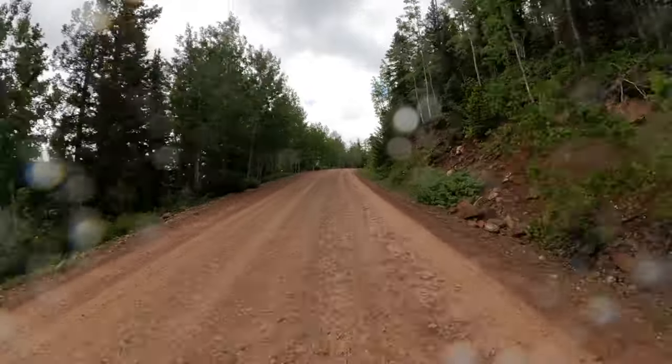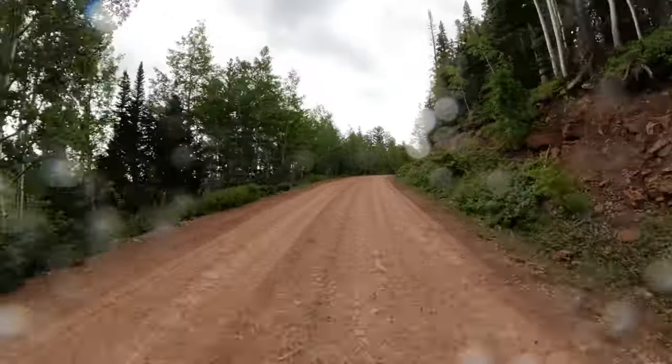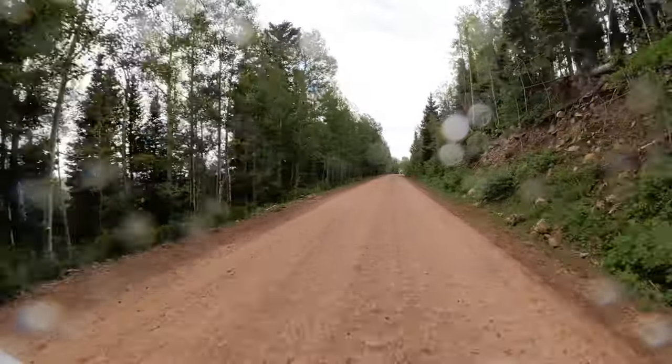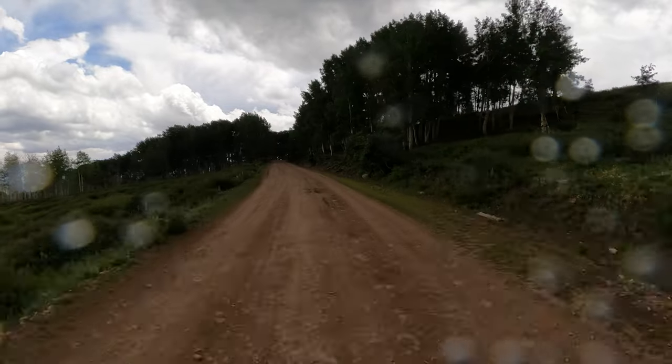The last thing I want to mention is I did practically this whole trail in 4 high. I went to 4 low coming down the mountain pass on the backside only because I didn't want to use my brakes and it was a little muddy. That being said, if this trail is dry, you can do 4 high the whole way.